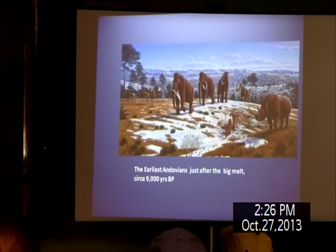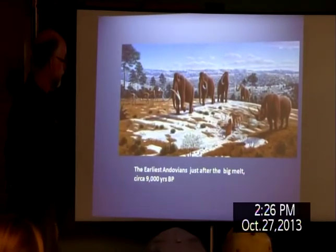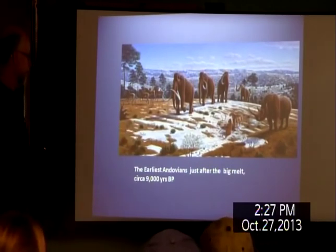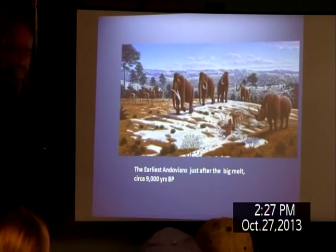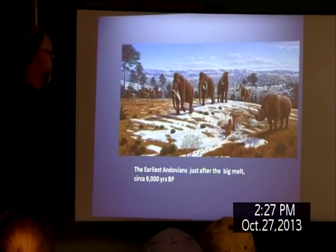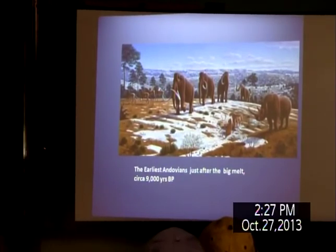No people. The earliest Andovians at that time were really high-tusked mastodons, which they found remains of over in New York State and around. I don't think they found something here. Does anybody know of anything they found here? They've been finding too much. So this is like 9,000 years BP, meaning they figured everything was melted away around 10,000 years ago.